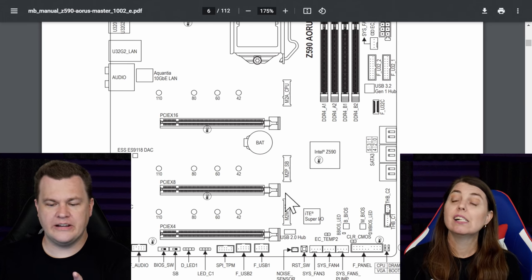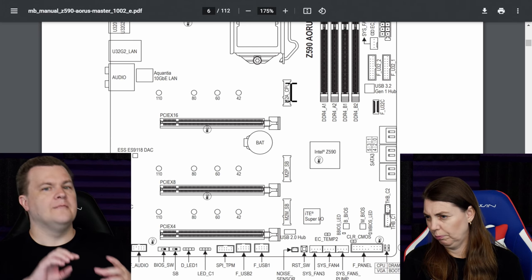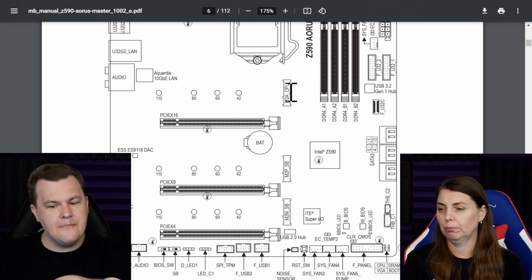Now, here are the three M.2 slots. And if you look down here, these two slots go to the chipset no matter what. This one is labeled CPU, but the slot on my Z490 is labeled CPU as well. So that's true, but that may not mean anything.